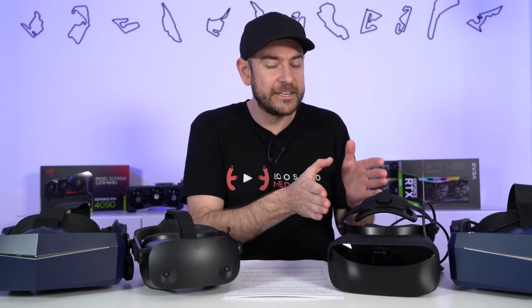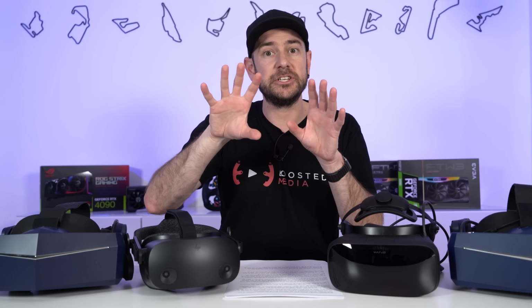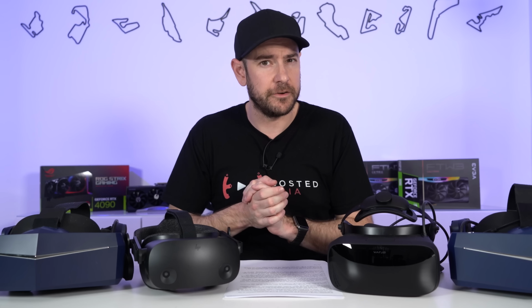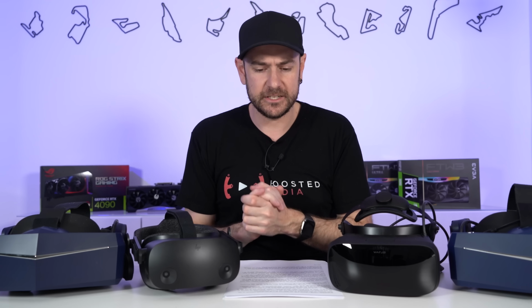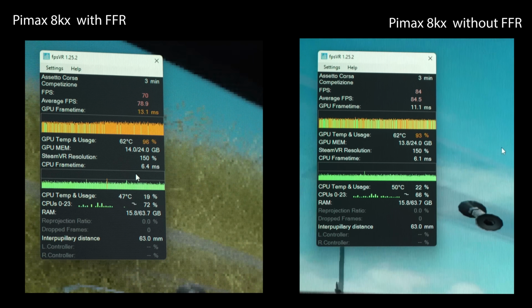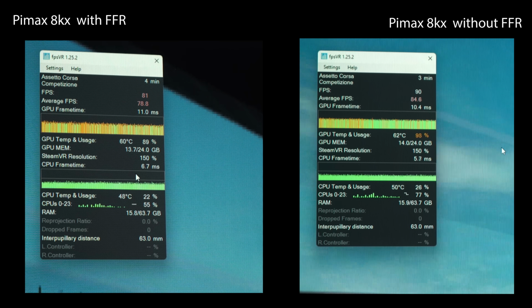Now, the Varjo Aero headset does have foveated rendering, which actually moves in relation to your pupils because it has pupil tracking. The Pimax headsets have fixed foveated rendering, which means that it stays fixed on a central position and it can reduce the resolution scaling outside that central area. Now, interestingly, we found that the performance turning on FFR on the Pimax headsets was actually a little bit lower and a little bit less stable than having it turned off altogether.